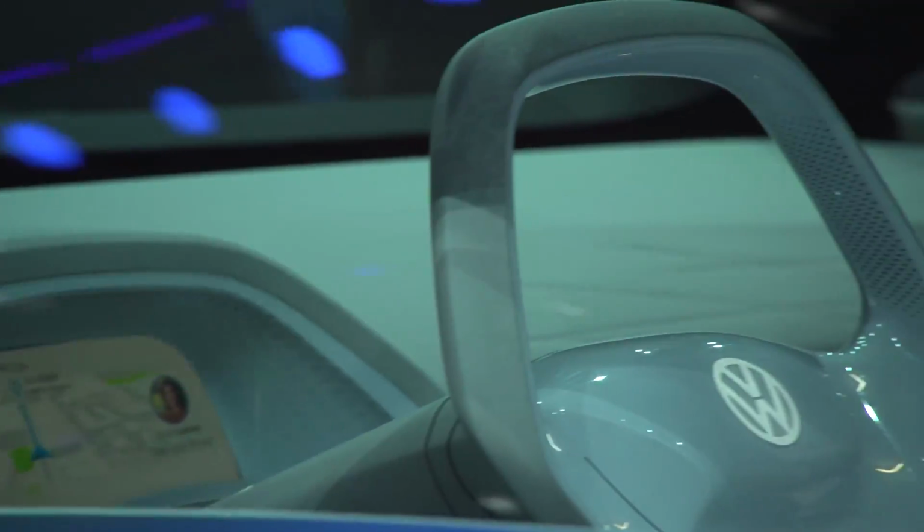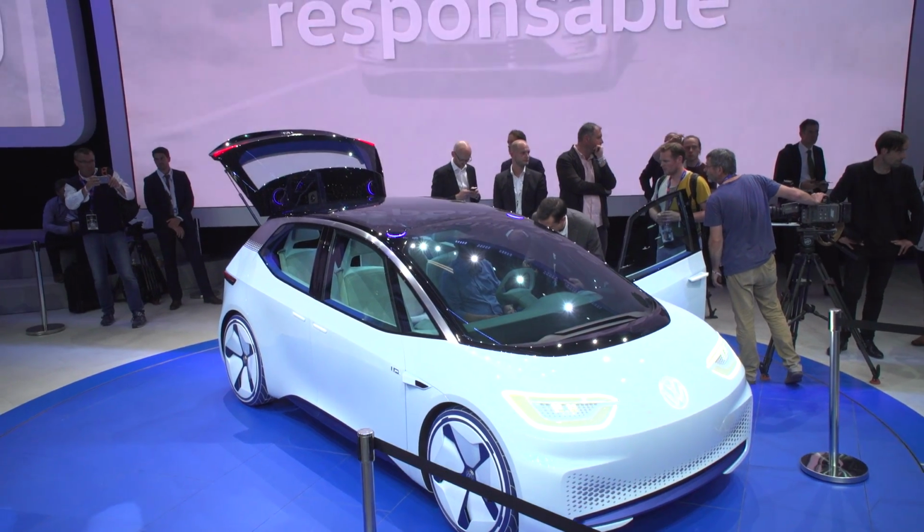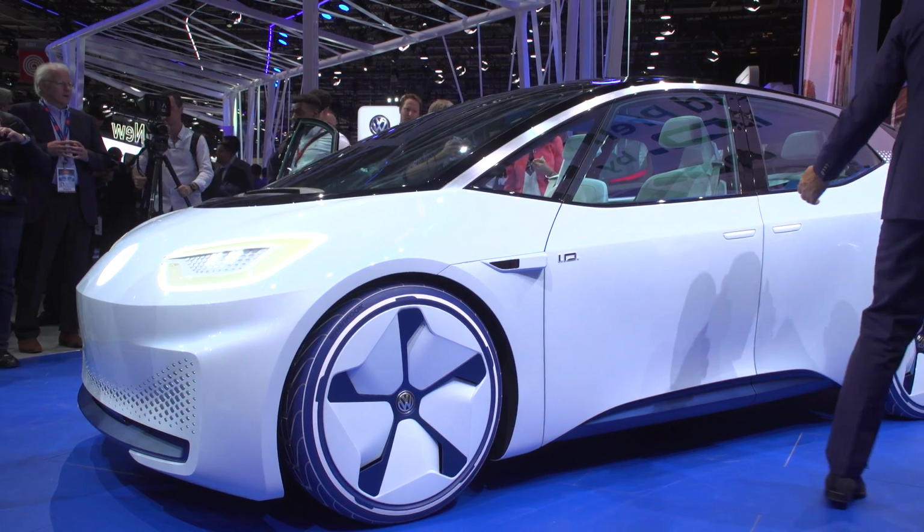The fallout continues from Volkswagen's cheating of emissions tests, so it is on a charm offensive which is started by the ID Concept. Volkswagen's announced it's going to make at least 5 pure electric vehicles by 2020, no emissions at all, you'll note, and this is the first.